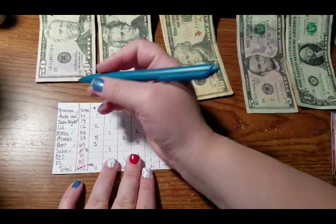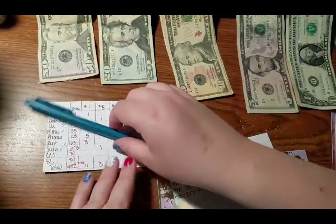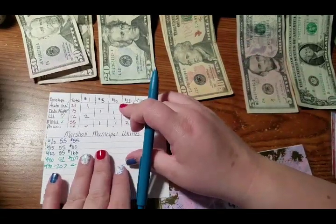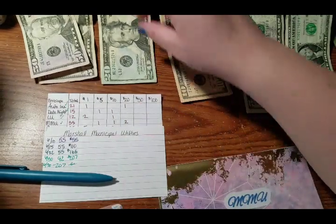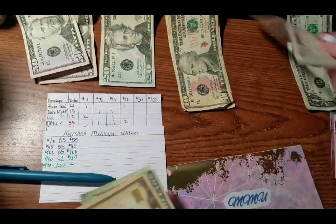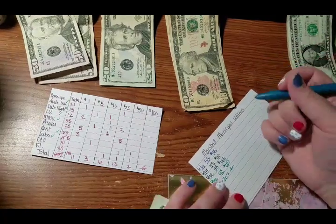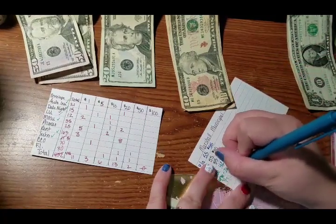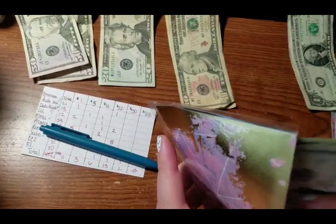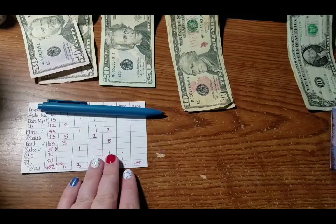Okay, so we got MMU, or excuse me, LU. We're gonna do MMU next, which is 55. So there's nothing in here. Oh, we're not doing the 50 on that one. So this is where it comes in handy, MMU. We're doing, so you guys can see it too, 2 20s, a 10, and a 5. So normally I would do a 50 and a 5, but because we got paid our weekly, or my husband got paid his weekly paycheck with 20s, I just wanted to use those 20s up.